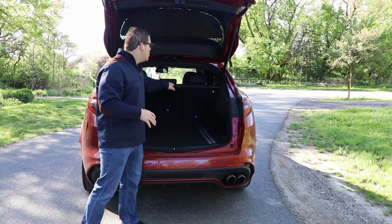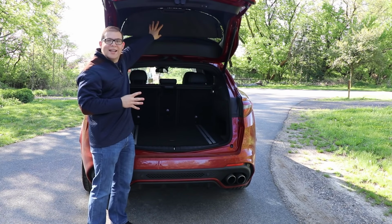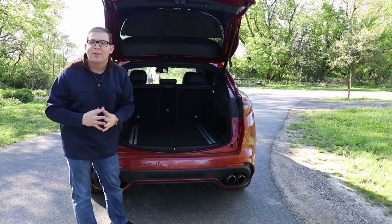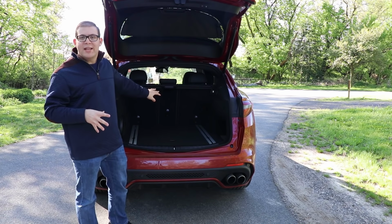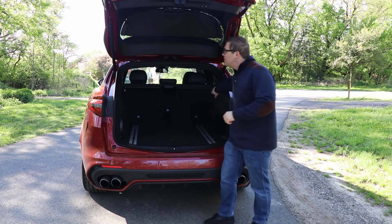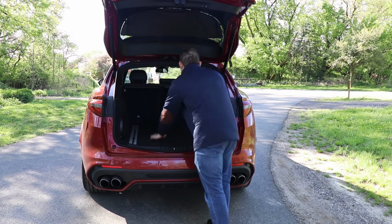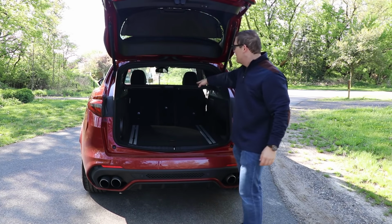You've got this little cargo shade here that pulls just like a normal one. And then you have this weird secondary piece that is kind of always there. I think you can remove it. I haven't really bothered to do so while I've been driving it. And folding the seats down is pretty easy, although I wish it was a little easier. I wish the seats kind of fell down more automatically, but basically you've got these two tabs. You just simply pull those and those will unlock each of the seats, but then you have to lean them forward and let them fall.